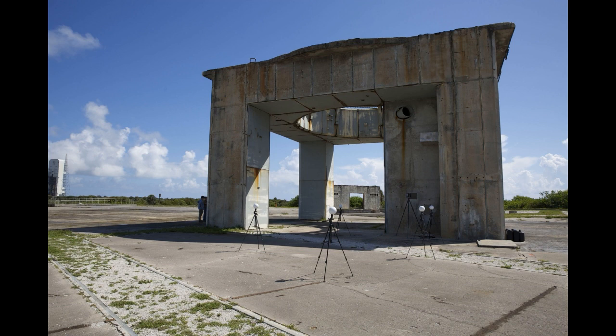On Launch Complex 34, scanning equipment is set up to capture three-dimensional laser scans of the structure and the surrounding area. This is a National Historic Landmark as the site of the Apollo 1 tragedy on January 27, 1967, which killed astronauts Lieutenant Colonel Virgil I. Gus Grissom, Lieutenant Colonel Edward H. White II, and Lieutenant Commander Roger B. Chaffee.